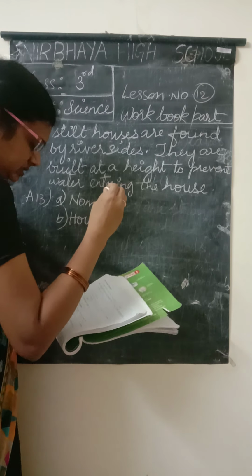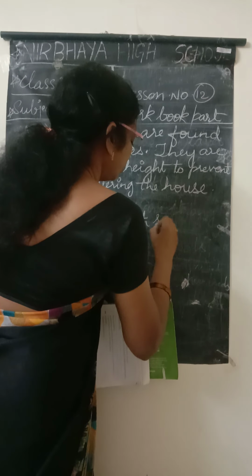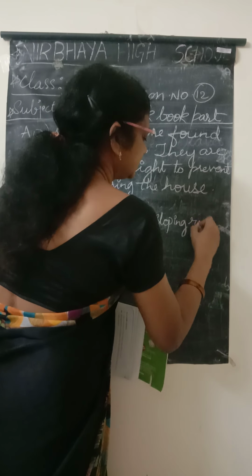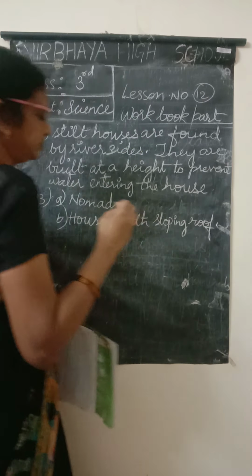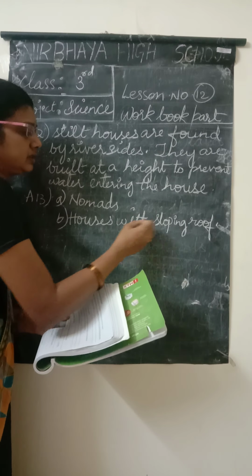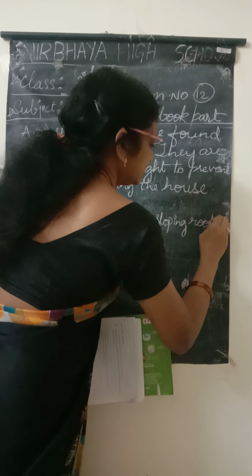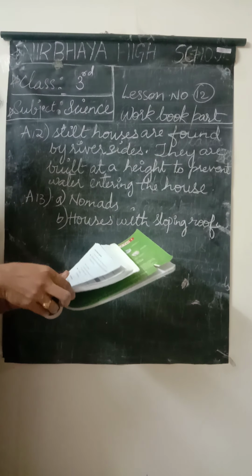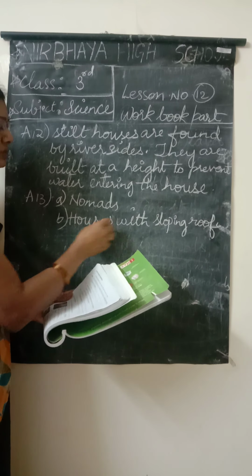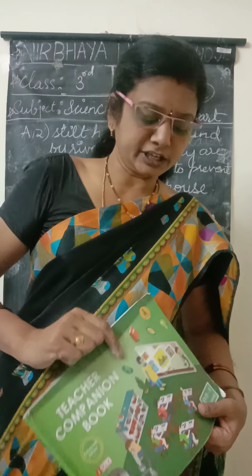And the next one is houses with sloping roof. First one is nomads and the next one is houses with sloping roof. Please take the screenshot of these answers.